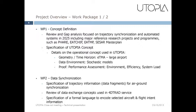And so we typically created some performance indicators on which we judge the hoped-for improvement by adding information to the airborne side and by allowing the ground side to handle these extra data. So that's more or less what the concept definition is. So at the very end, it's about a data scenario, a geographic scenario, and a way of judging the outcome of the simulations. This data synchronization work package 2 specifically also had a lot of review work to do.